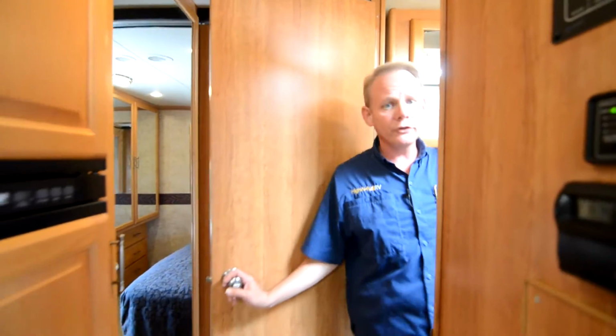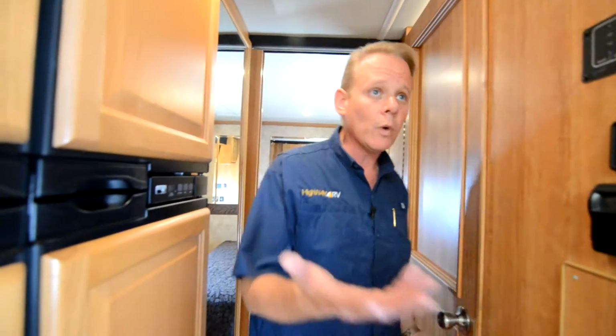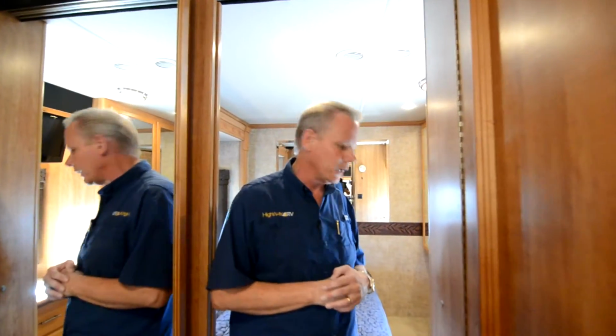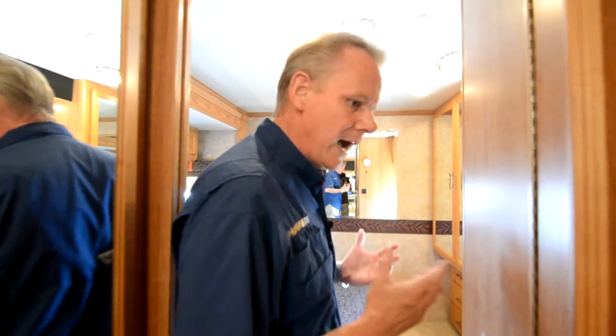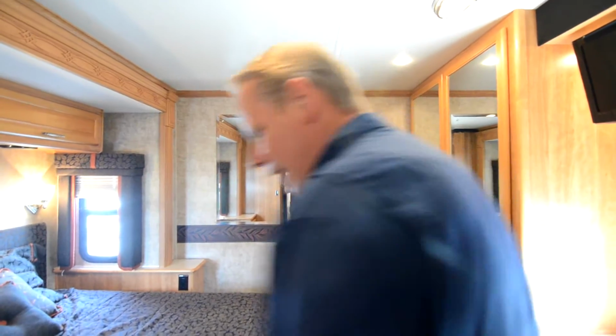There is no evidence of any leaks around the skylight or anywhere in there, as well as the rest of the coach. I don't see any evidence of ever having any leaks on the coach, so it's a good dry motorhome. Don't see any problem with that.